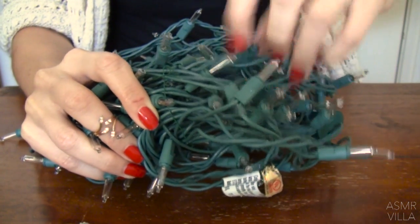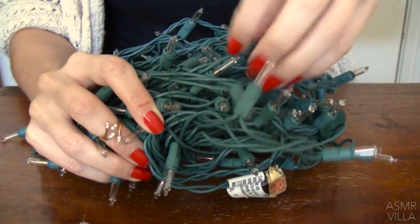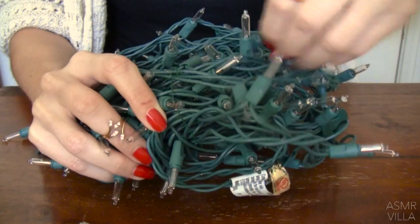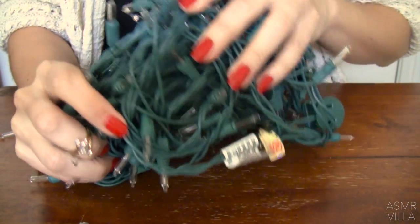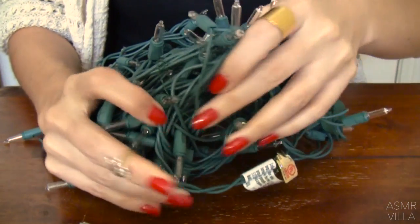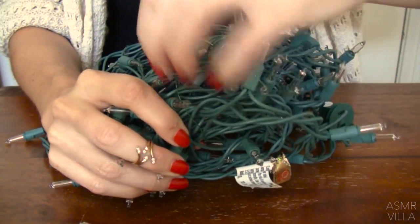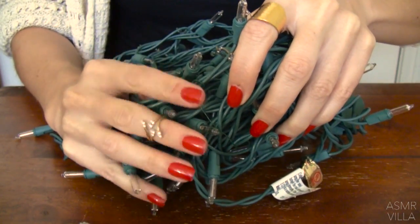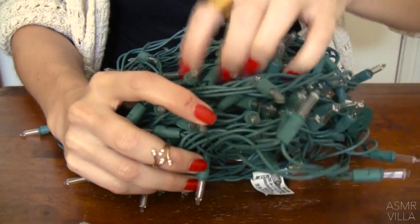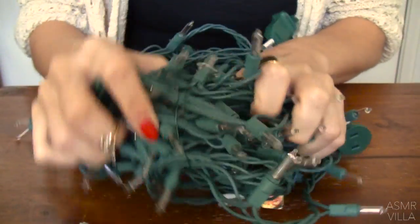I don't know how many bulbs are on this. They're quite small, obviously, they're not the big ones. Believe it or not, these probably were used in my wedding as well. I had a lot of white twinkle lights. So yeah, they don't make a ton of sound, but I just wanted to give you a little bit of crinkling and tapping from it. And they're just so fun to have.